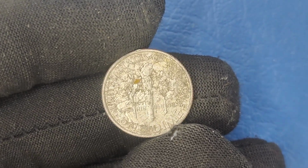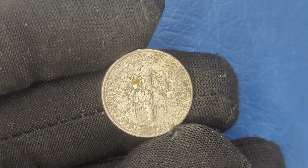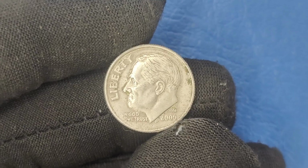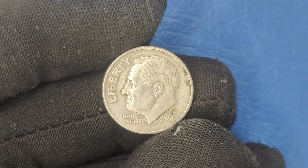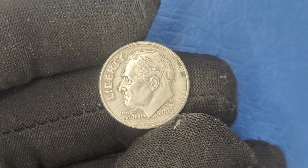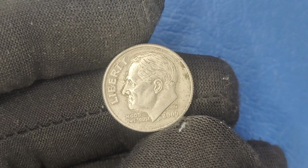The first step is to keep the coin in its original condition. Don't clean it, don't scratch it, and certainly don't spend it. Even a small scratch or cleaning can decrease the coin's value significantly. Once you have the coin, take it to a professional for an appraisal.